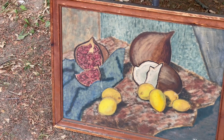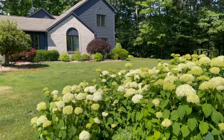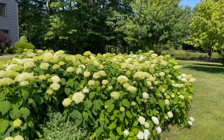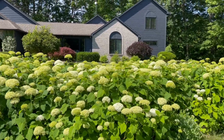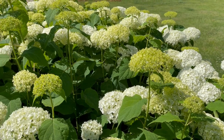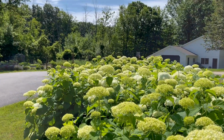We also hit up an antique market, which I'm excited to share with you in next week's video, so stay tuned. Remember the Annabelle hydrangeas I showed you at the beginning of today's video? This is what they are looking like about 2 weeks after I filmed that initial shot. They come in green, they turn white, and then as the fall approaches, they will continue to change colors and grow to be humongous blossoms, and they are so enjoyable.